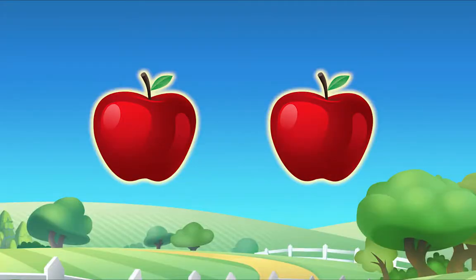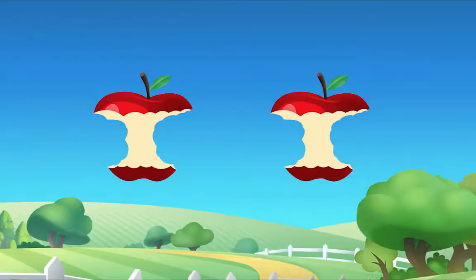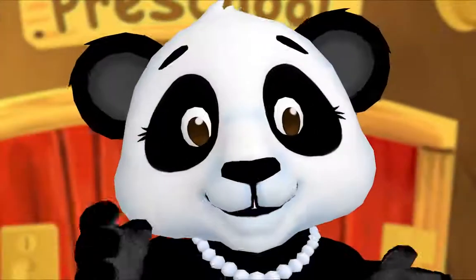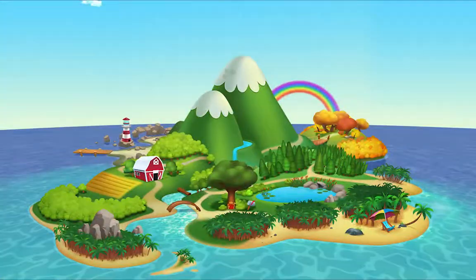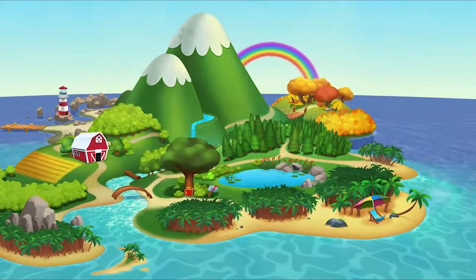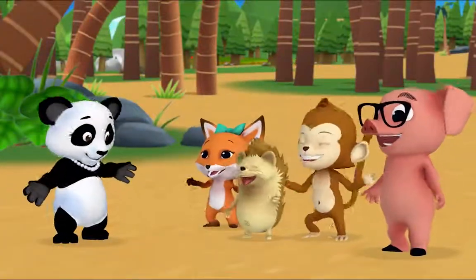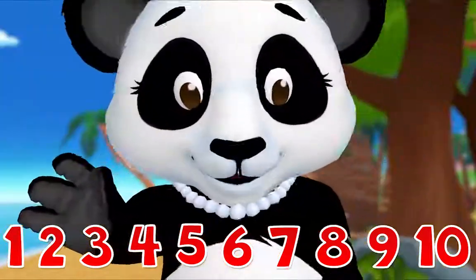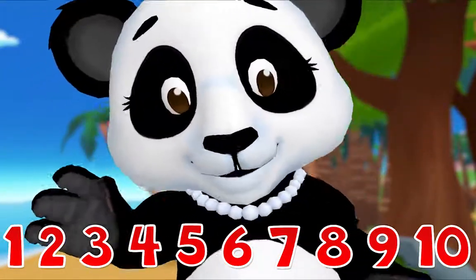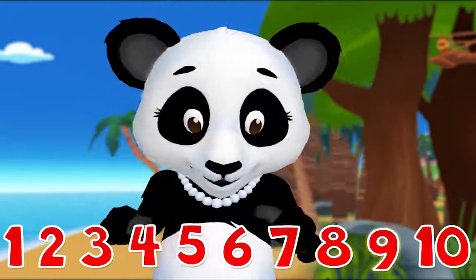Come on, Wigglebugs. Snack time. We're about to practice our counting together. Come on! Ba-da-ba-da-ba-ba-ba-ba. One, two, three, four. Don't stop now, let's count some more. Five, six, seven, eight, nine, ten.